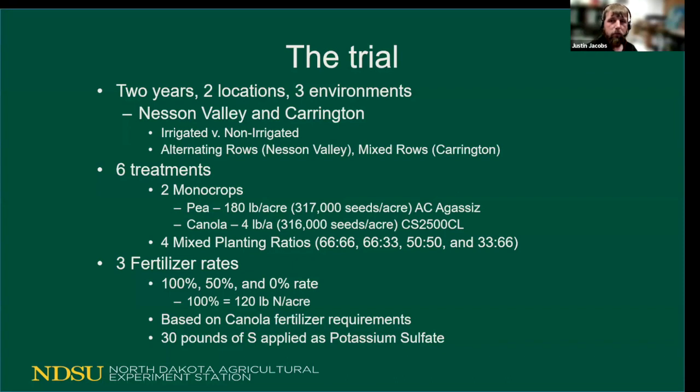We had 4 different ratios, and then we were also looking at it from a fertilizer perspective of to what rate could we reduce our fertilizer application and perhaps see a reduction in our input cost, but also an increase in our net profit. So we had 3 different rates where we used the 120 pounds of N per acre based on canola fertilizer requirements. We did apply 30 pounds of sulfur.